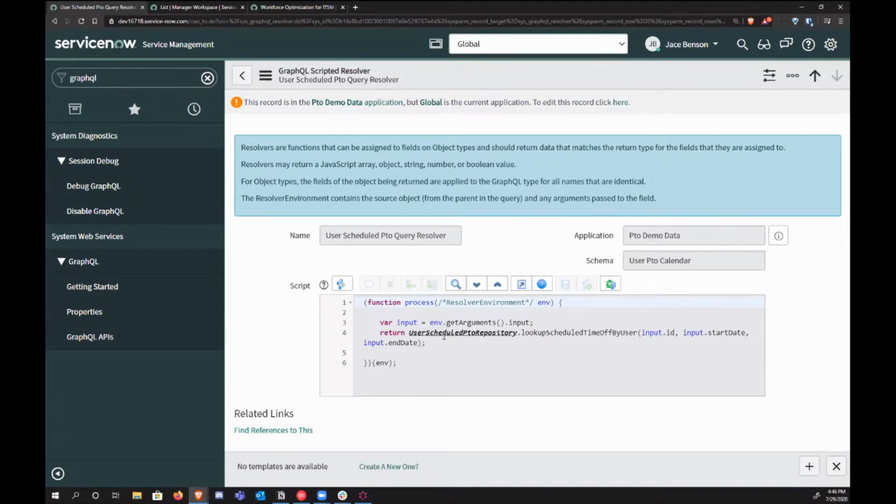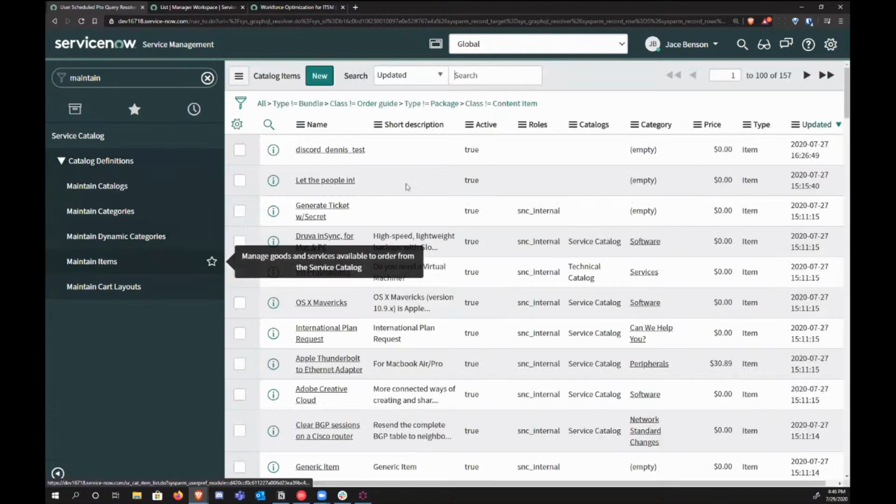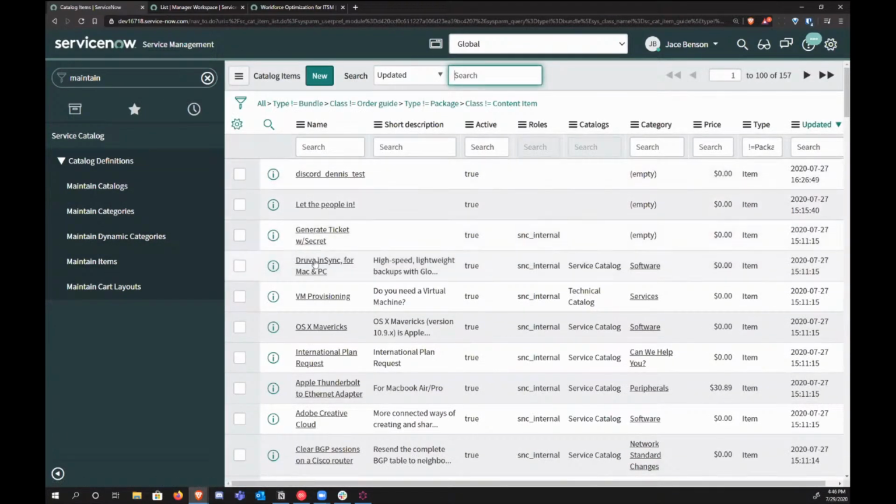All right. The other thing, and I already wrote about it because I was so excited about it. There are some new things in Service Catalog. One of them is a variable called requested for. Yeah, you demoed this to me, and it sounded boring, but it's actually the opposite.